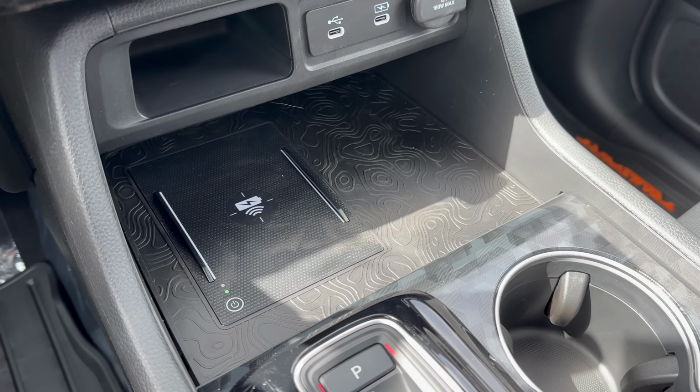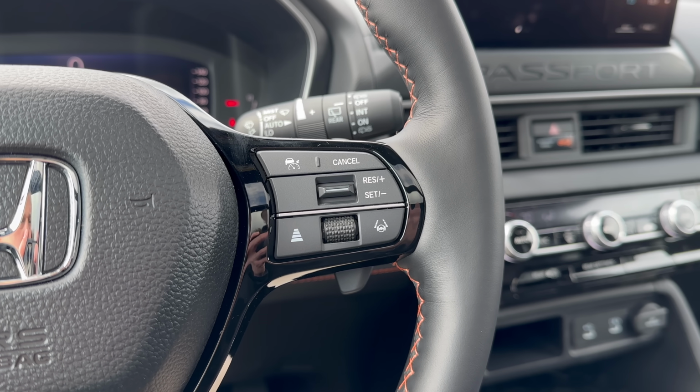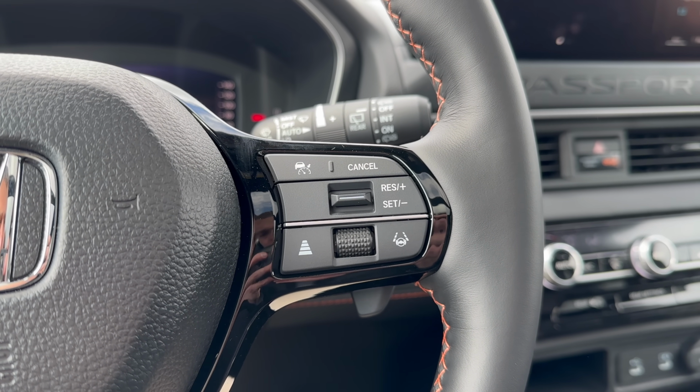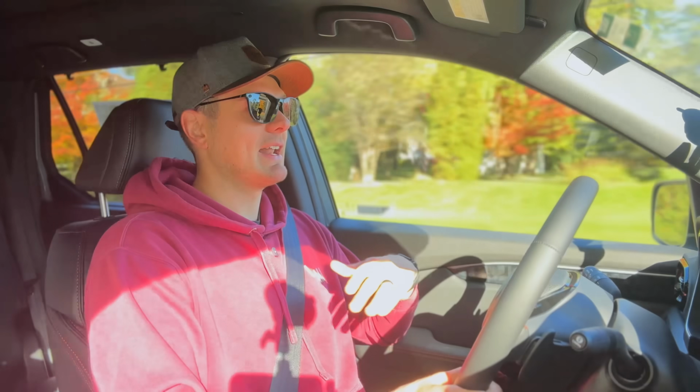You've got a wireless charger down here, some places to put your phone. And when it comes to your safety suite, you've got Honda Sensing as standard. And it's not like a top 5 system, but it's certainly nice enough to be helpful on long journeys, so I'm not missing a single feature that I would want to see. I mean, you've got everything here.